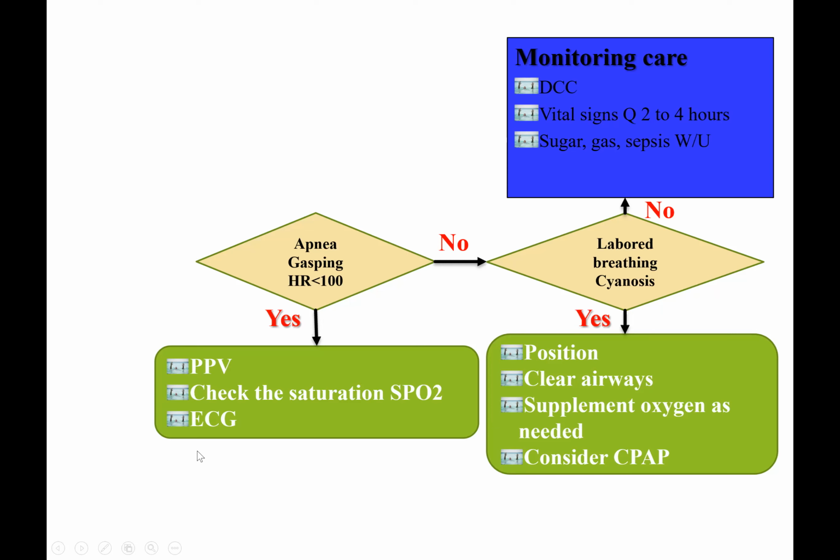If yes, then the baby needs PPV. Once he needs PPV, then he needs saturation and ECG. And this is NICU work.